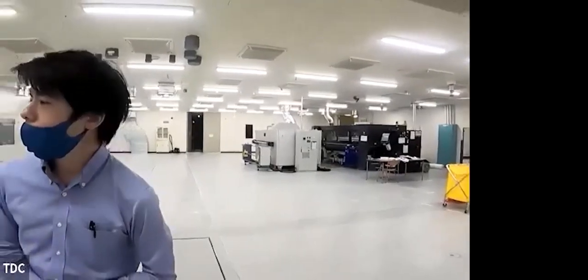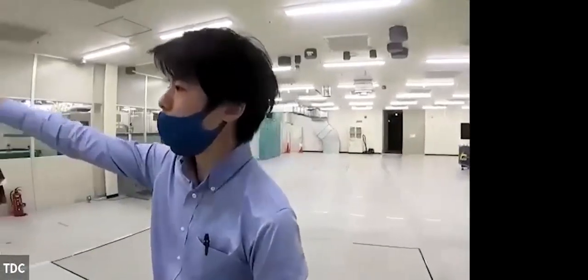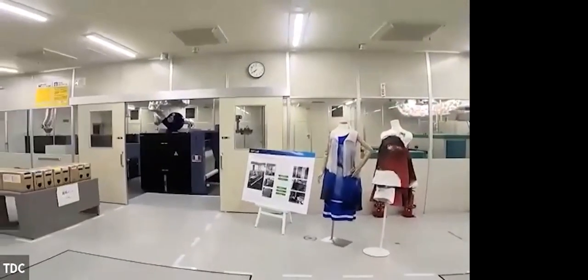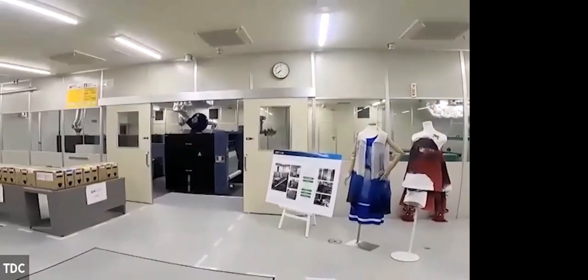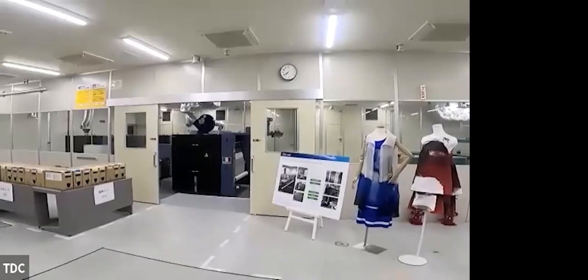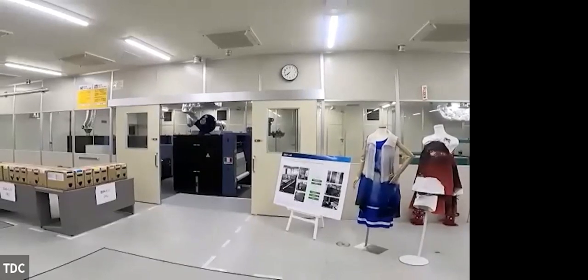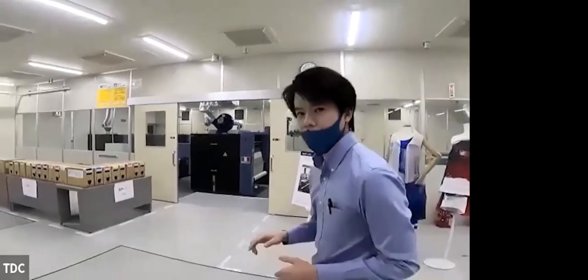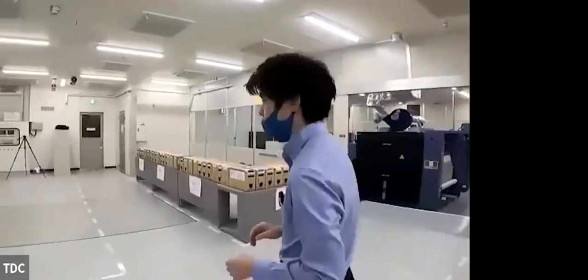And next to this room, we have a third printer. It's the Evotran 32 model, used with the Unitech dryer. Okay, so in here we have 3 printers.